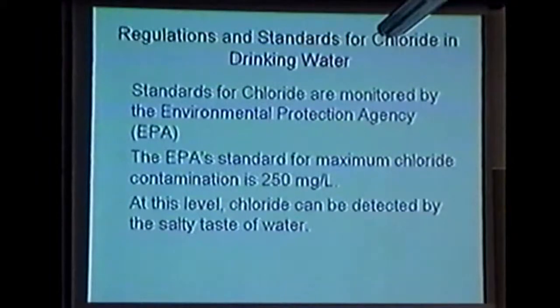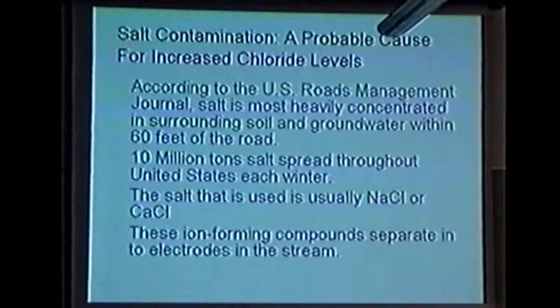There are regulations and standards for chloride in drinking water. For drinking, the maximum level is 250 milligrams per liter. And at 250 milligrams per liter, you can detect chloride by the salty taste of the water. Salt contamination from winter road salting is a probable cause for increased chloride levels because the salt that is most commonly used to reduce ice on roads is either sodium chloride or calcium chloride. And when these crystals go into the water, they dissolve into ions of positive sodium or calcium and negative chloride.